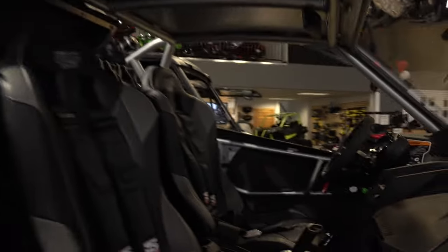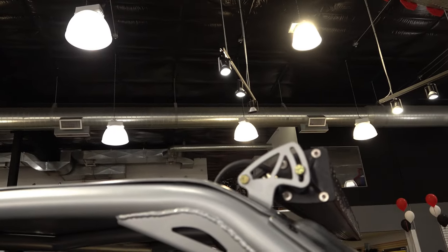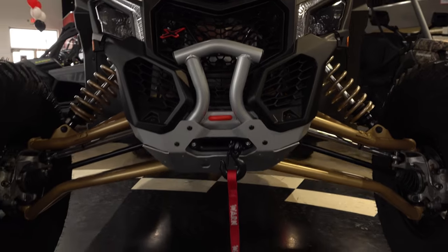Woohoo! Oh, wow, wow, wow, wow. Crazy. Look at this roof and this cage. Baja Designs light. Beautiful. Beautiful. God, what a beauty. What a frickin' beauty. We got a 4500 Warn VRX winch.